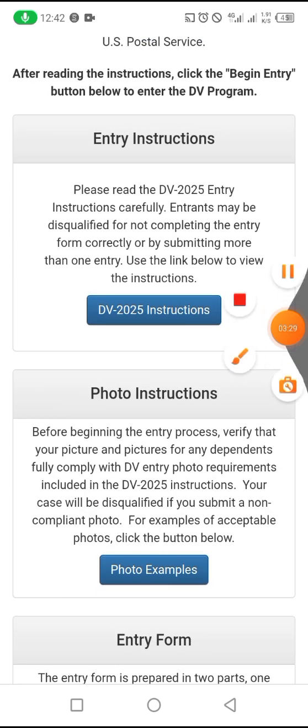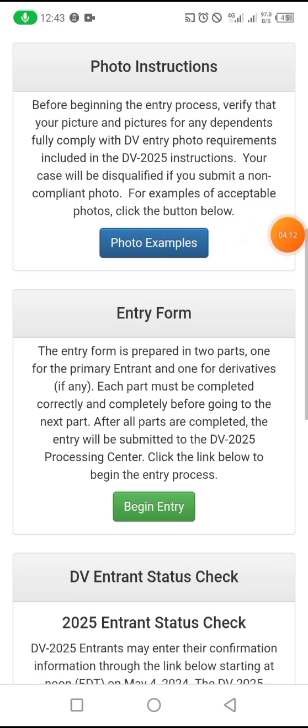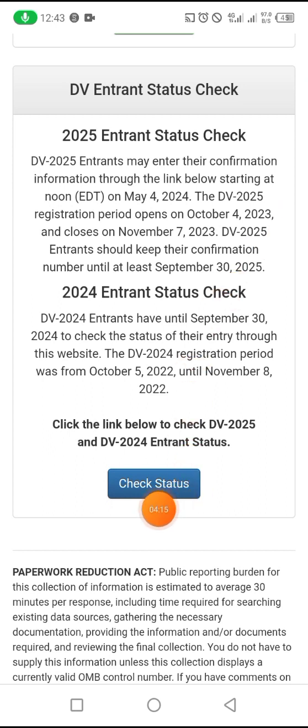Now you can click here that says entry instruction to go and read about them, their qualifications, their disqualifications, what is expected from you and what is not expected from you. You can click here that says DV 2025 instruction to go and read about them. And then they have photo instructions here. Whenever you are registering for DV Lottery, they will ask you to upload your passport picture. You can also click here that says photo example to go and read about what photo you are expected to upload.